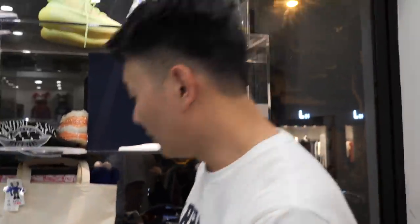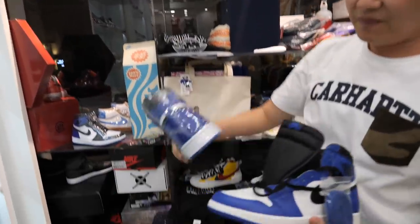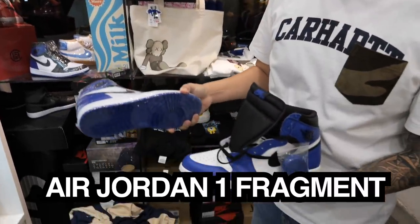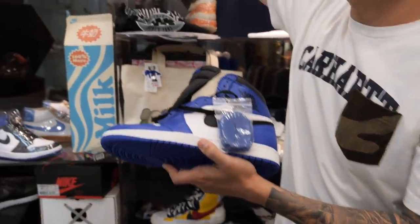Right? And a lot of people love these because they look like these. And these are the fragments. And these go for, right now, they're probably $3,000. A lot of people are customizing them to make them look like the fragments.